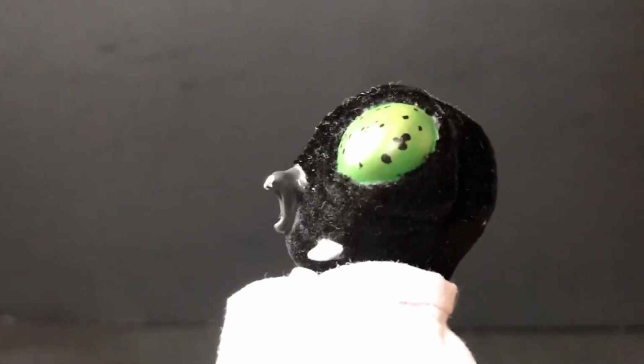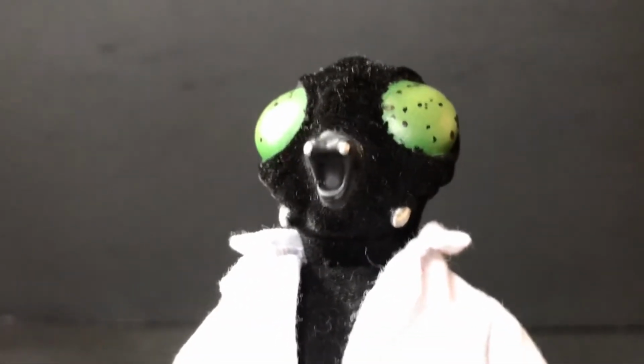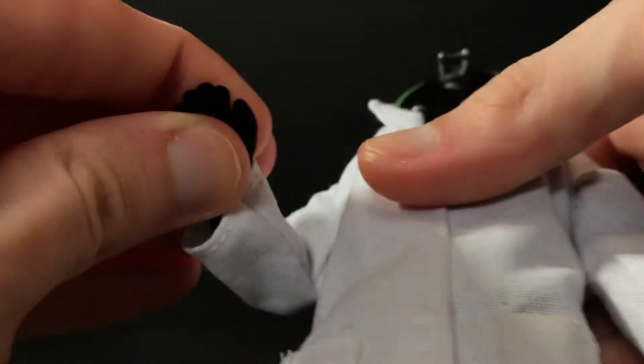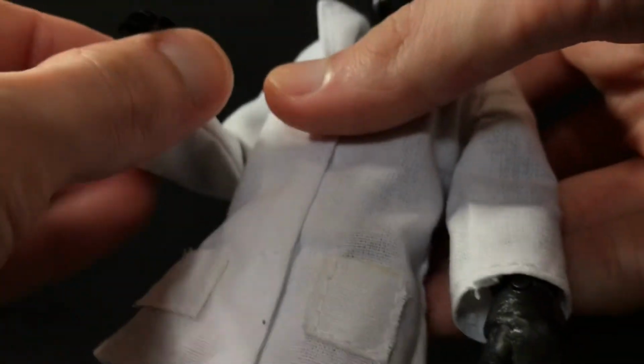I love how the eyes just pop against the black of the rest of his body, along with the mandibles. You can make them out pretty well. And it's the same articulation as any other MEGO. His head will rotate, his arms will rotate, his elbows bend, his wrist has a hinge and a swivel on it. It is a little stuck because of the flocking, but it's nothing too bad.